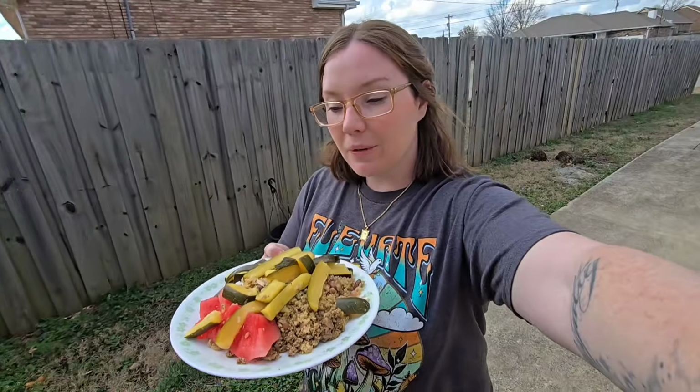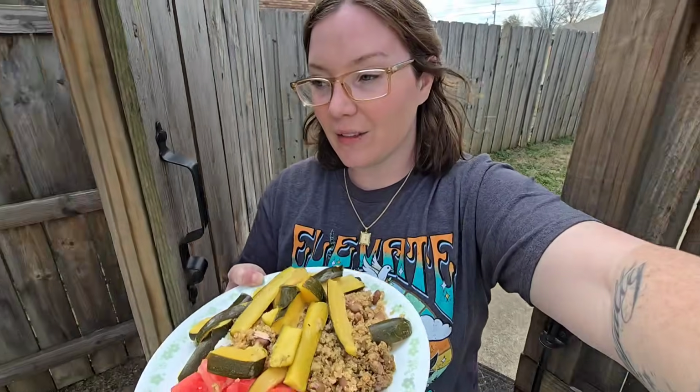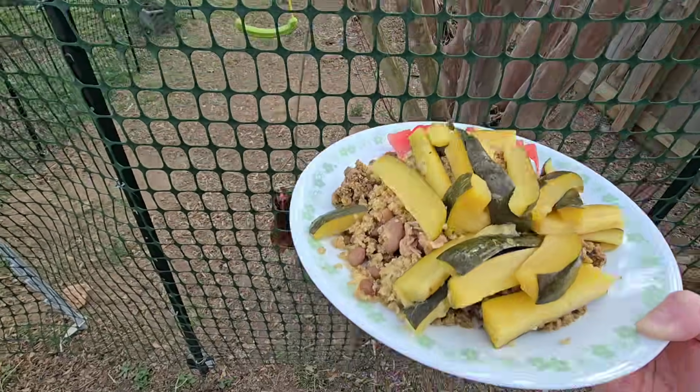I've got a big plate of leftovers that didn't get eaten. That's going to be going to the chickens right now. And then I have some Amazon packages that just came. Look at all that good stuff they got.